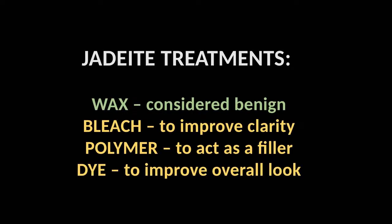Next up, we have treatments. There are a lot of treatments that are done on jadeite, not so much on nephrite. Wax is very, very common and considered benign. Most pieces do have some wax on them to help bring through the color and translucency. Bleach, however, is used to improve clarity, and that really damages the stone because it weakens it. So it becomes even less able to handle stress and is more prone to fracture. Polymer is generally used as a filler, especially if bleach has been done, and often dye and polymer go hand in hand. It's polymer that's been dyed a color to improve the overall look.